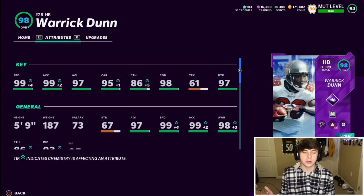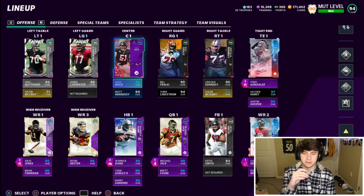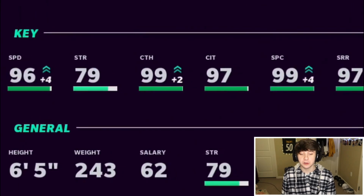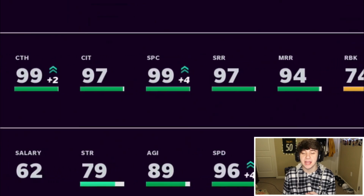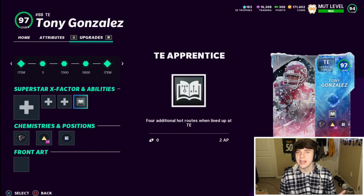Now, you guys know the deal. Let's go over a couple of these boys. I know this Warrick Dunn got an upgrade not too long ago. 99 speed, 99 acceleration, 97 agility, 95 carrying, 86 catching, 98 COD, and 97 break tackle, but no trucking. There's actually not a lot of newer cards on offense, so let's just go over this tight end and then be done with it. His attributes are 96 speed, 79 strength, 99 catching, 97 catching in traffic, 99 spectacular catch, 97 short route running, 94 medium, and 74 run block. We got a tight end apprentice on him.